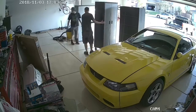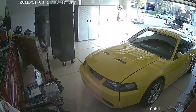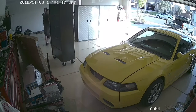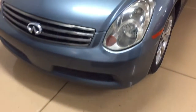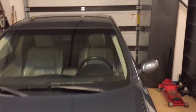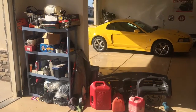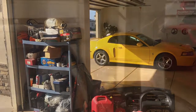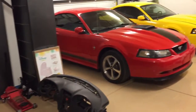And I'll show you a video clip here of how it all turned out after it was all said and done. Granted, I still have a lot of other parts that I need to get rid of, but here's what it looks like now. Over by the Infiniti, cleaned that up quite a bit. And as you can see, I actually have some room on the floor.